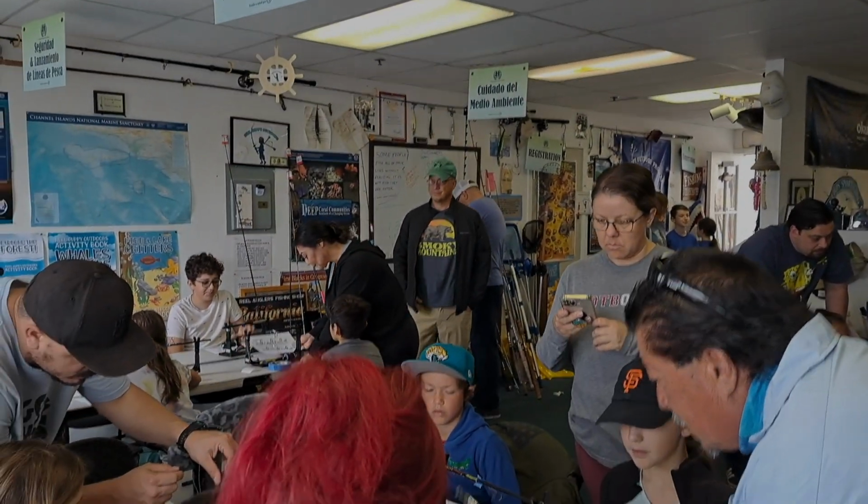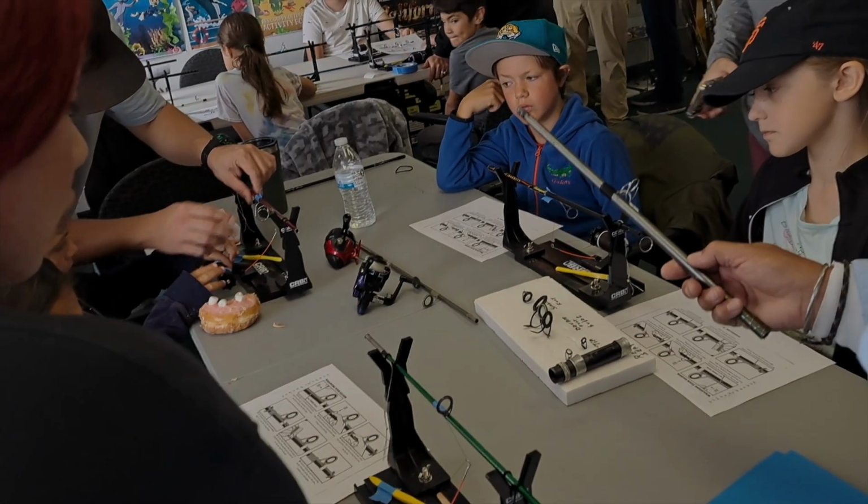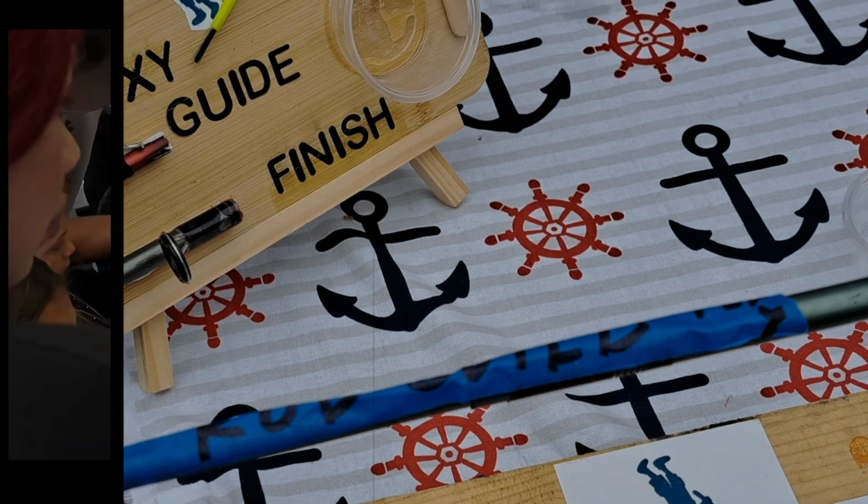Okay, the idea is I want to make sure I put thread on the guide itself. On the machines here, I want to take them over with those.